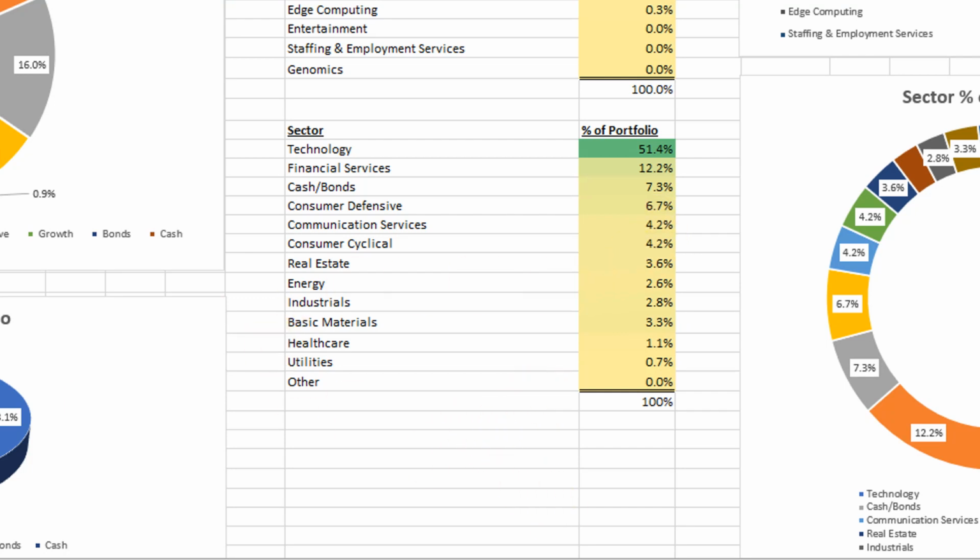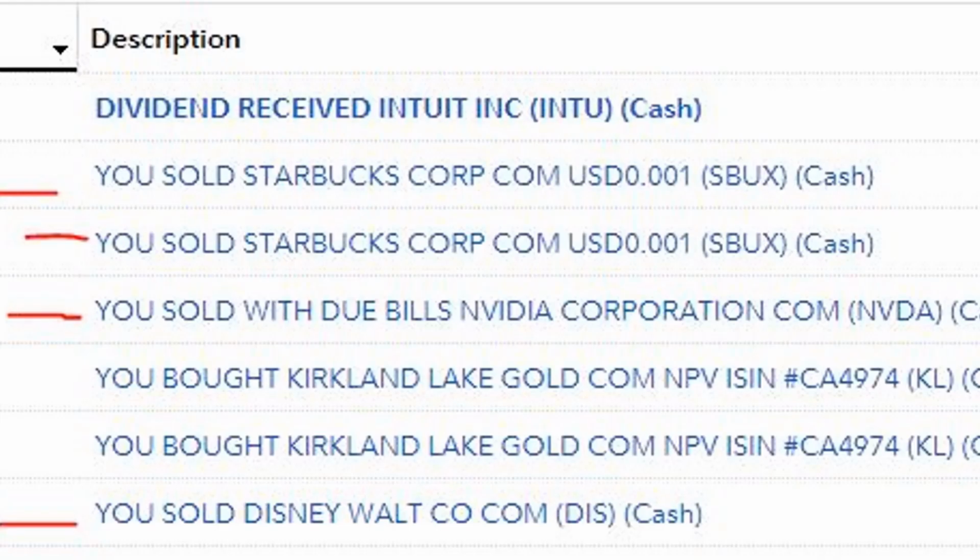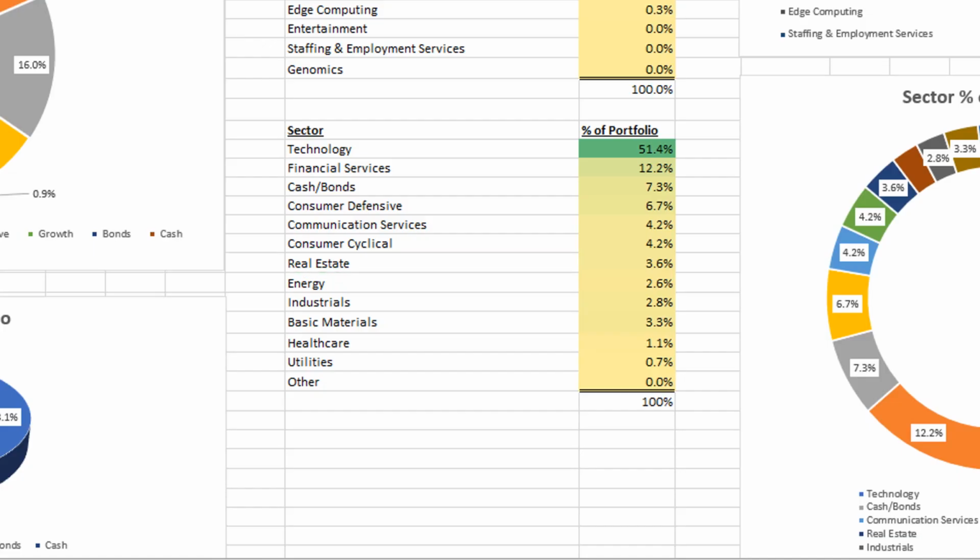For me, this cash position, I just raised a little bit just because I sold off some Disney, Starbucks, and I sold off some Nvidia above 800, which was nice. So I have a little bit more cash than usual.